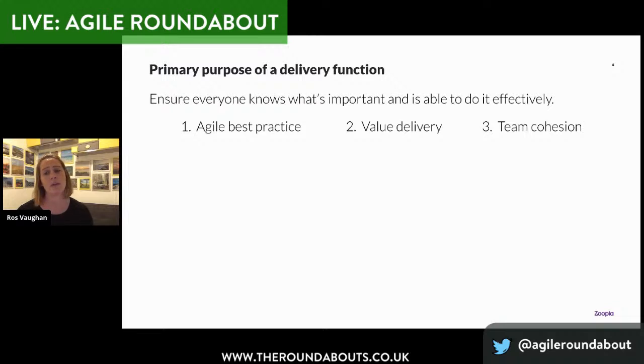And then there's team cohesion. And that's really that X factor of bringing a group of individuals together to work collaboratively, to have good communication, and to trust and support each other. And so when I started to think about how do we measure the impact that delivery was having within Zoopla, I started to think about how to measure these 3 areas.